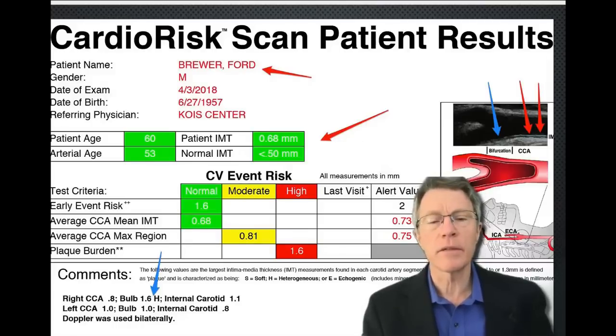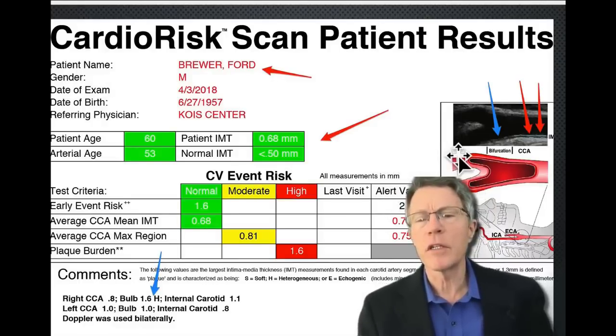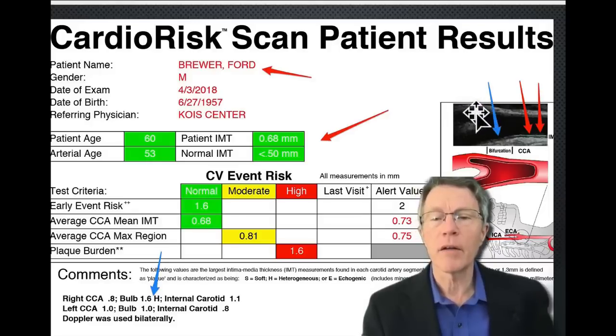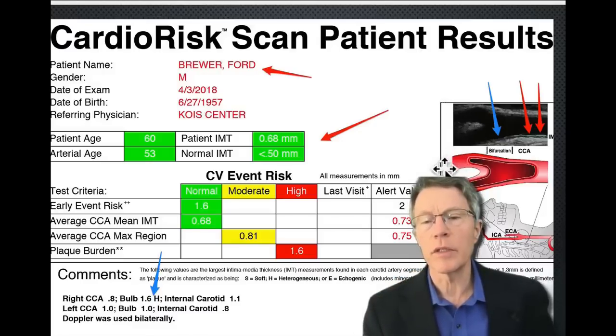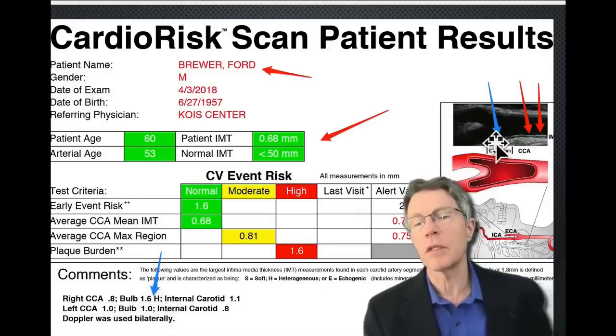Now let's take a look at one of my CIMTs from a couple of years ago, and just focus a little bit on what these mean. So this is my common carotid artery here. This is the carotid bulb. That larger fork is the internal carotid, and the smaller one is the external carotid. If you're going to get discrete plaques, it's usually going to be in the bulb. Now, if you look down here, you see that blue arrow. I have a heterogeneous plaque, 1.6 millimeters there in the bulb.